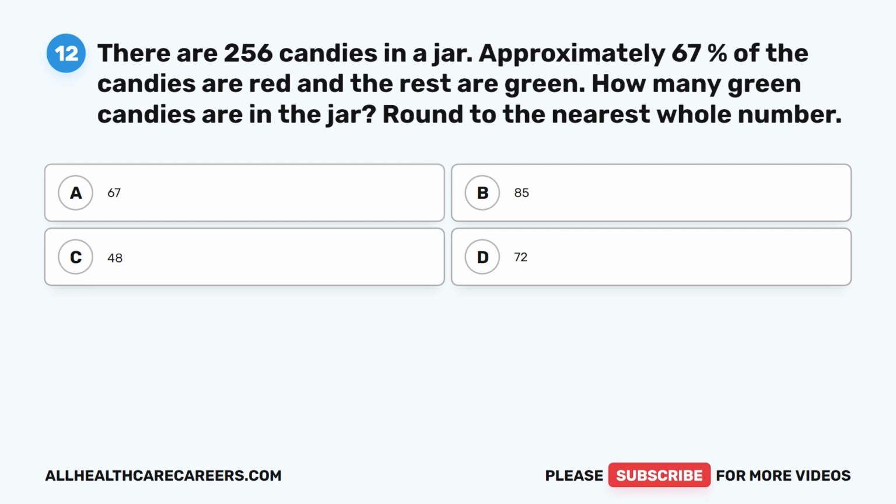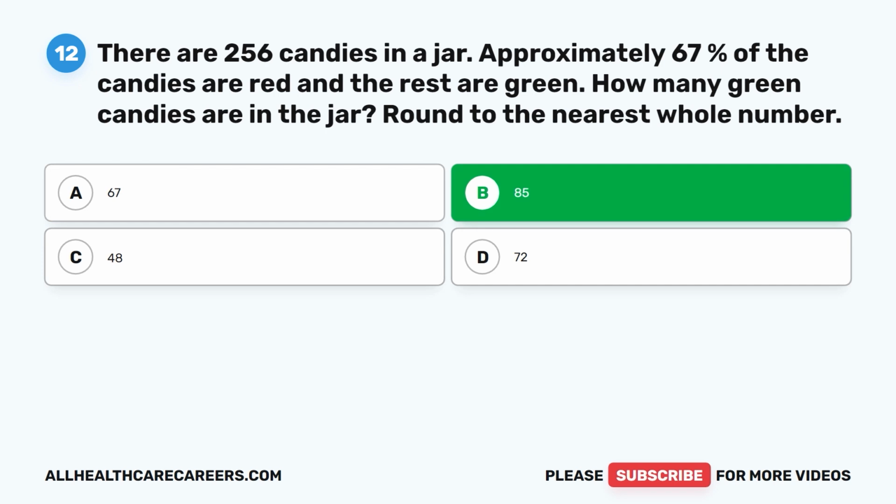Question 12. There are 256 candies in a jar. Approximately 67% of the candies are red and the rest are green. How many green candies are in the jar? Round to the nearest whole number. A. 67, B. 85, C. 48, D. 72. The correct answer is B. 85.